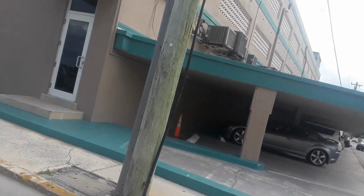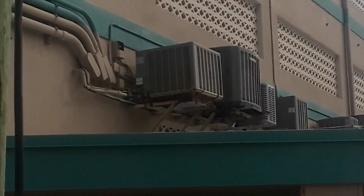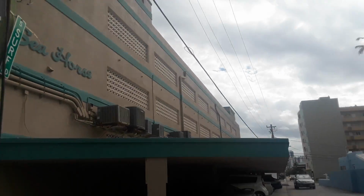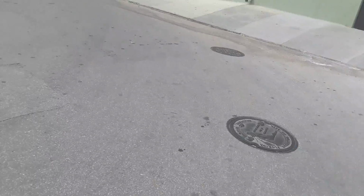Here is part 2 of the air conditioner heaven in Hallandale. There's a Trane, like a Rheem. That looks like a brand new Ameristar right there. There's a Trane XR. Let me go take a look at that Gree ductless mini split.